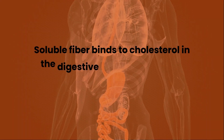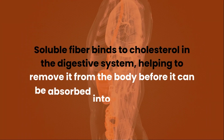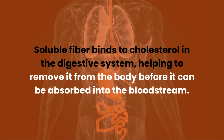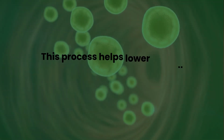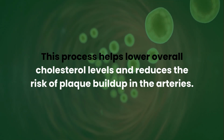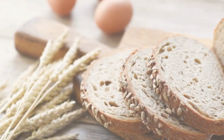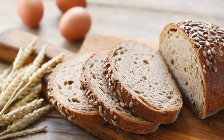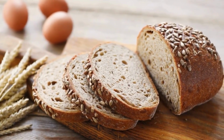Incorporating whole grains like quinoa, brown rice, or barley into your meal provides your body with soluble fiber. Soluble fiber binds to cholesterol in the digestive system, helping to remove it from the body before it can be absorbed into the bloodstream. This process helps lower overall cholesterol levels and reduces the risk of plaque buildup in the arteries. Whole grains also provide sustained energy and help stabilize blood sugar levels, further supporting cardiovascular health.